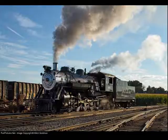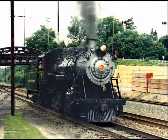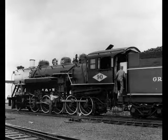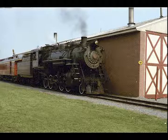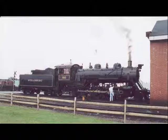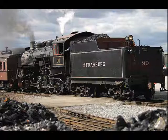In 1991, the sand dome between the steam dome and cab was removed, along with all of its associated piping. In 1993, the smoke box extension added in the 1940s by the Great Western to allow the locomotive to burn the poorer grades of coal was removed in order to improve drafting. The coal board extensions were also removed at this time, presumably to improve rearward visibility.